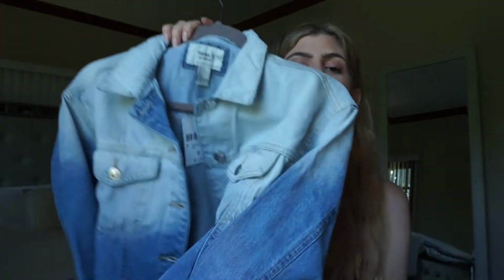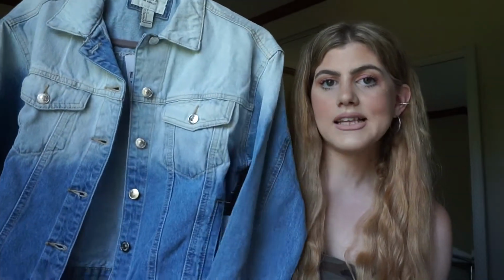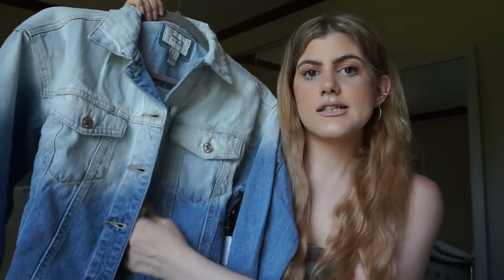So I did go online shopping on Forever 21's website. I have a love-hate relationship with them, because their quality is not really good, everyone knows that, but I like their stuff because it's really trendy fashion. I love that about Forever 21. But anyway, the first item that I got is this cute jean jacket. It looks like this. I'm all about jean jackets.